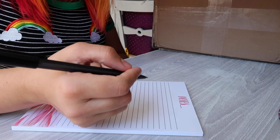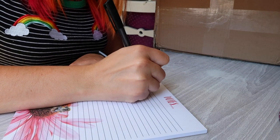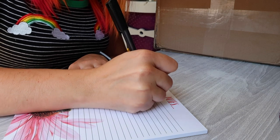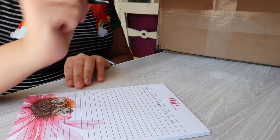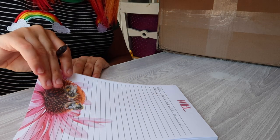I'm just going to test out the writability with my trusty ballpoint pen. Let's write a note. What can we write? Hello, I'm a notepad and I'm freaking amazing. I'm so chuffed with this. It writes really well. The paper's really nice and smooth.